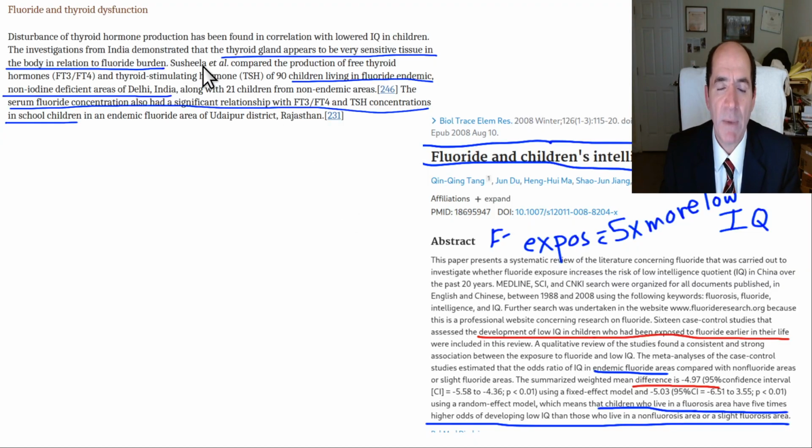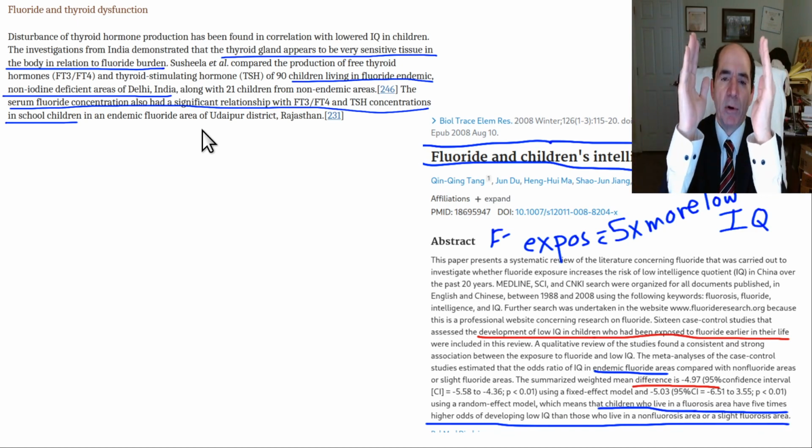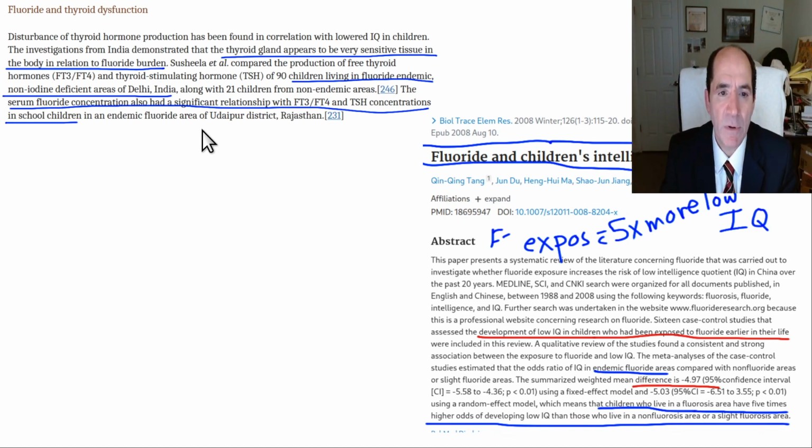Okay, a few other things about F minus. It's associated with inhibition of the thyroid. It's thought perhaps because they're both in the same vertical column of the periodic table, the halogens. Okay, F minus, chlorine, iodine, and bromine.